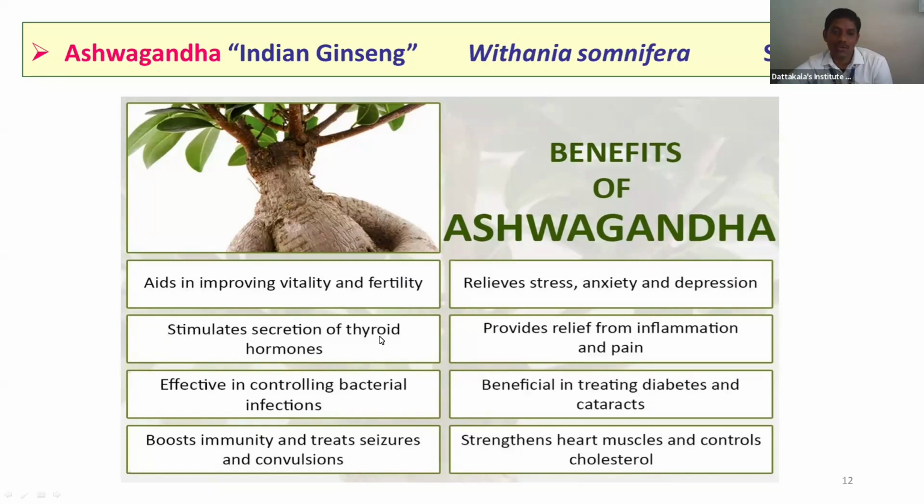Secretions are going to be stimulated with this ashwagandha, and it is also effective in controlling bacterial infections as an antibacterial agent. It also boosts our body's immune system and reduces seizures and convulsions. It also relieves stress, anxiety, and depression. By reducing the cortisol levels in our body, it can reduce stress, anxiety, and depression.